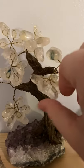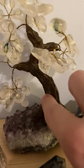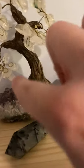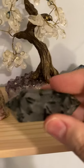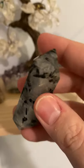And these are all quartz. And you can move them, you know, to what you want. So that broke. So they sent me another one. I have it by my bedside. This is clear quartz with tourmaline in the middle.